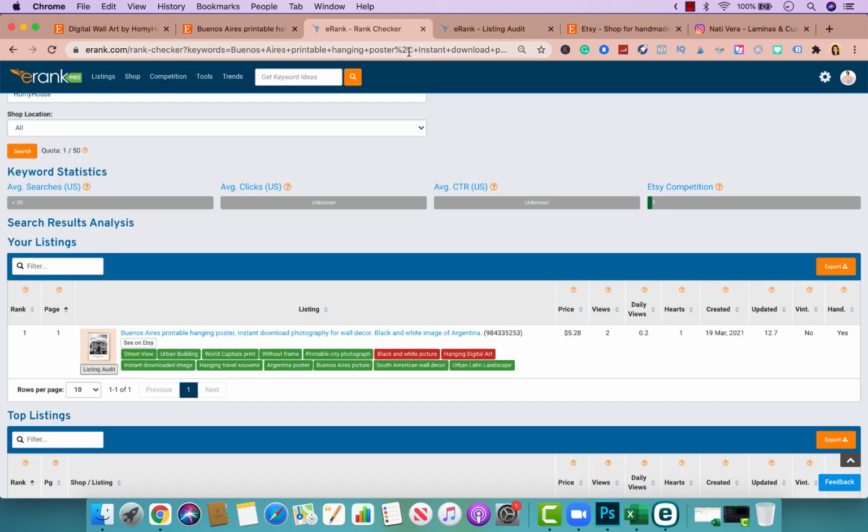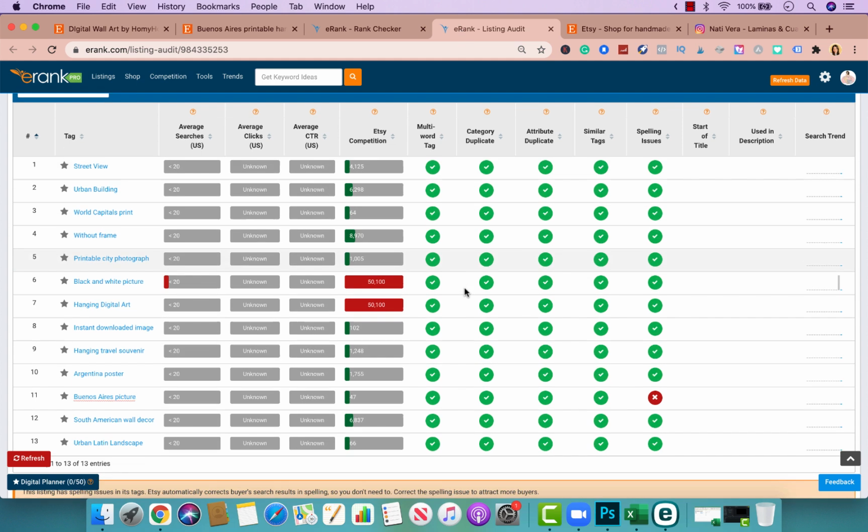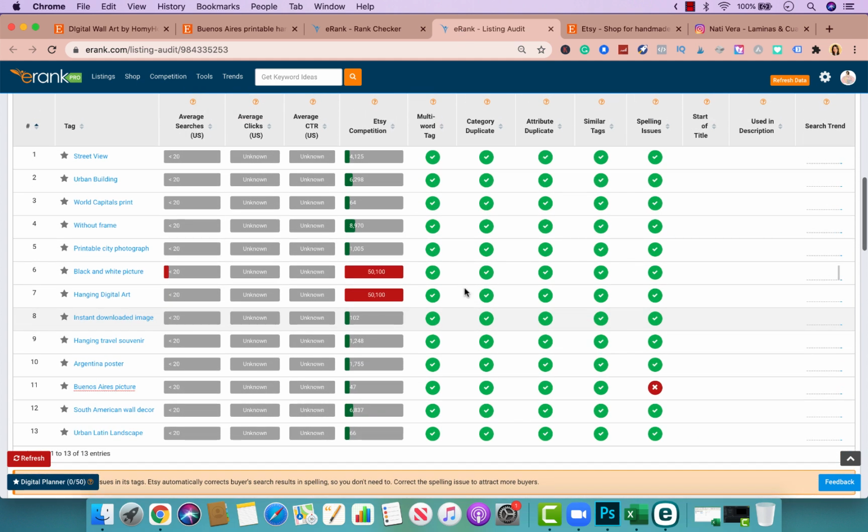So let's go ahead and look at your tags and talk a little bit more about Etsy SEO. One thing that I noticed about your tags, Natalia, is that they barely have any traction. You see how all of these are less than 20, less than 20? That tells me that people are not really searching for these particular keywords. And you have to be really careful with using keywords like hanging digital art. That's very, very broad, right? Instant downloaded image. That's very broad as well. That could be pretty much anything.